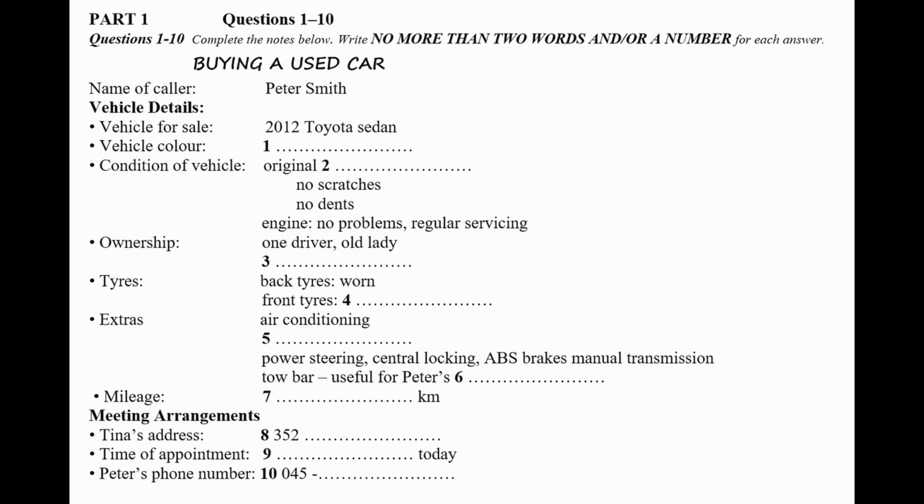Okay, well, I'd like to come and see it if that's all right. Where do you live? I'm in the suburb of Pembrose. Do you know where that is? Sorry, can you say that again? I'll just check on my GPS. Yes. I'm in Pembrose at 352 Hunter Place.